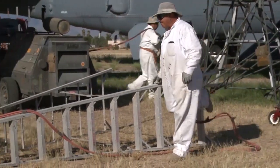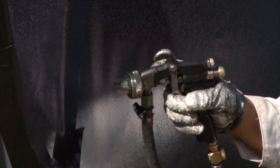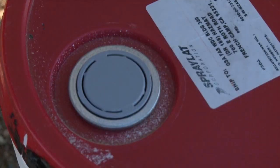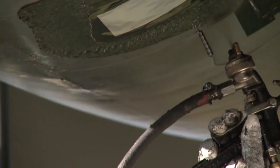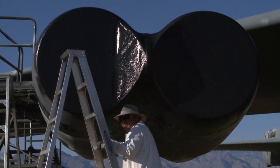Our role is to preserve incoming aircraft. Well, we first started out by taping up all the seams of the engine. That's what we're working on, the B-52 back here behind me. And then after that, we sprayed the first coat of rubberized coating, basically to prevent dust and bird intrusion from getting into the engines and trying to keep them as clean as possible.